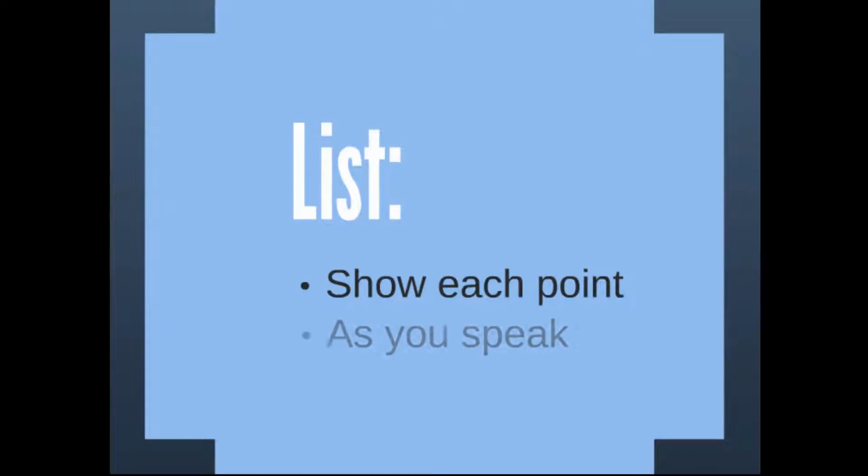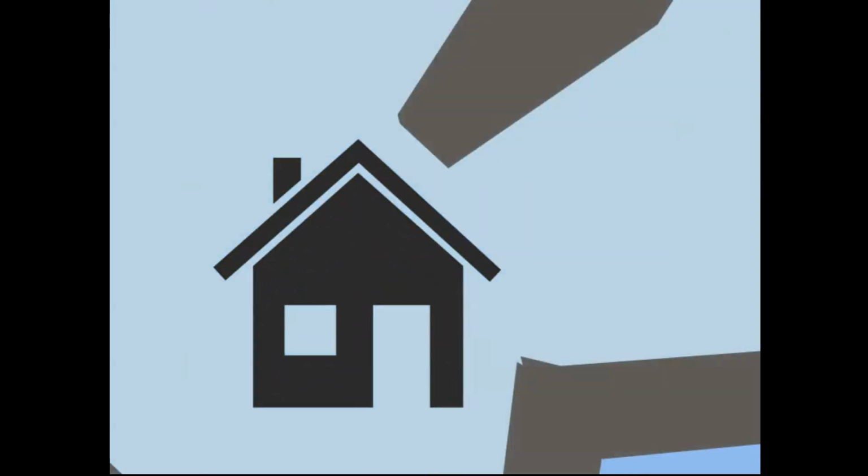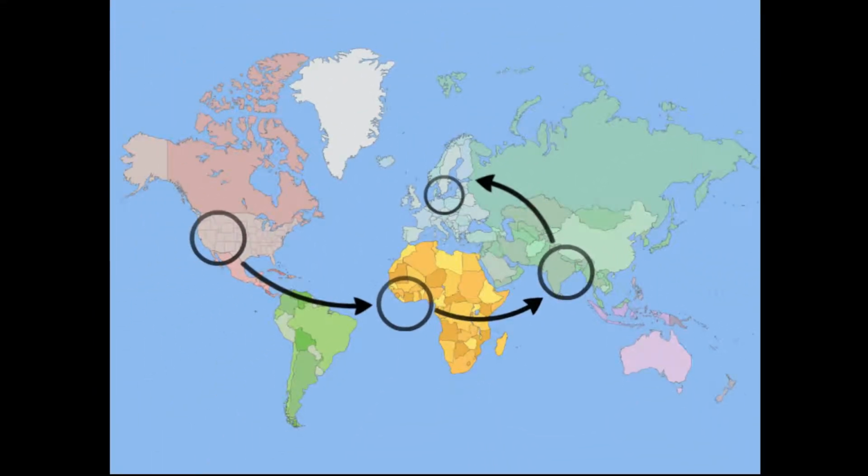If your presentation includes lists, simple, once again, is the way to go. Create a clean look, then show your bullets as you speak. Like this. Working in Prezi allows you to zoom in and out, and that movement creates action. Here, we use the movement to show you the relationship between a small detail and its context.